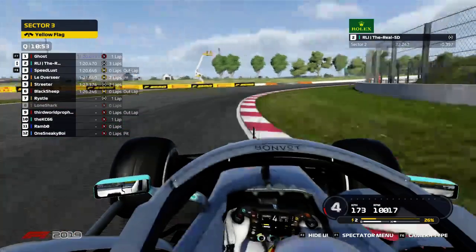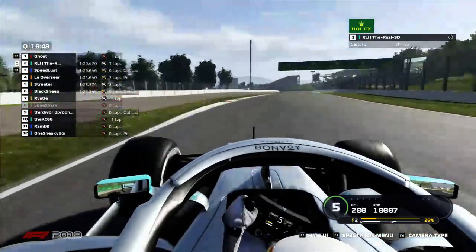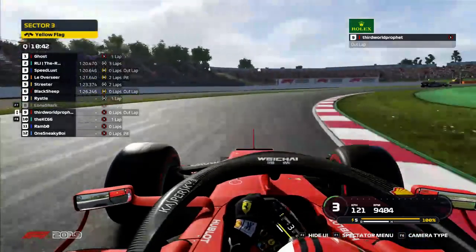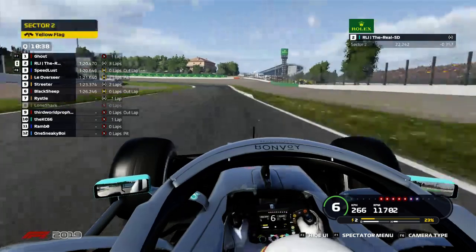120.0. SD on his second lap, it's already 4 tenths up. Yellow in sector 2 and 3. That would probably be third. We'll carry on with SD.